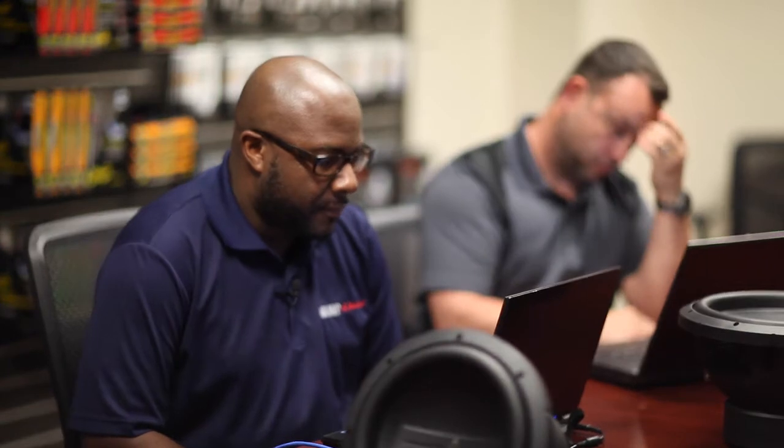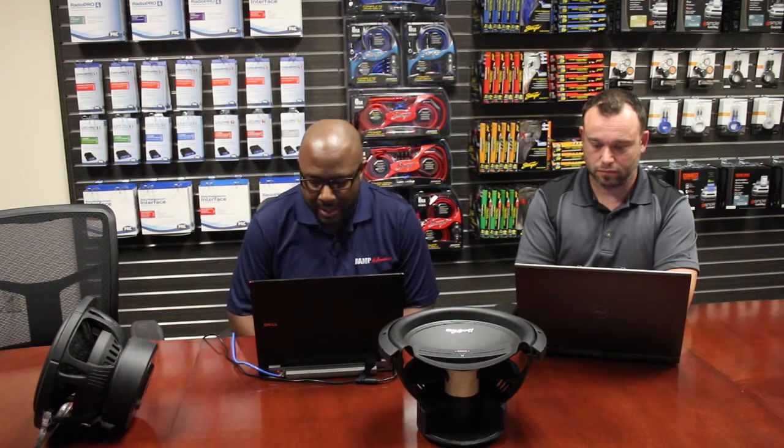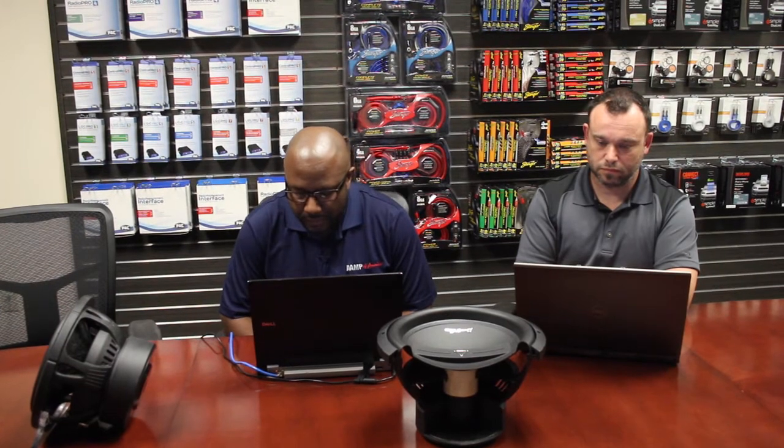Right. So for the real extreme sound quality guys out there, these are the amplifiers from Phoenix Gold that you really would want to look at for your customers that are what we like to call audio snobs or purists, the guys who want the best sound that's possible. And we still have that high-end offering from Phoenix Gold today.